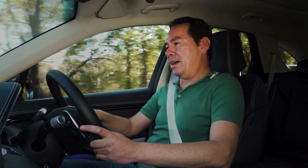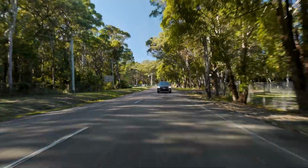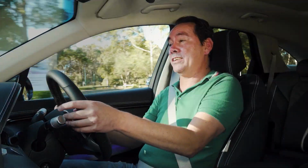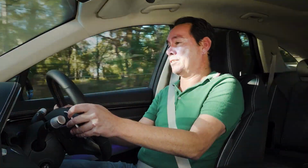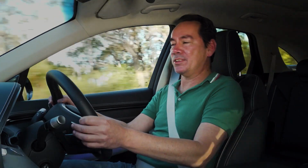So recharging is about on par with what the premium Euros are offering at the moment, and the same can be said for performance. Genesis claims the Electrified GV70 will hit 100 kilometers an hour from a standstill in about 4.5 seconds. So while it's certainly not hanging about, it's not claiming to match any kind of Tesla-like acceleration lunacy.